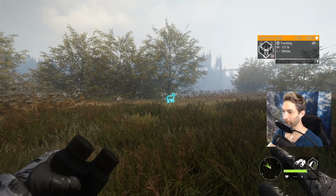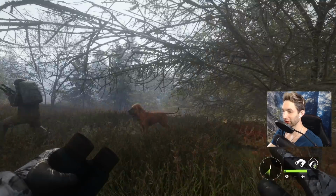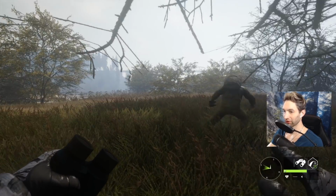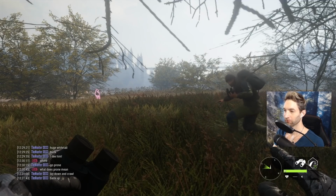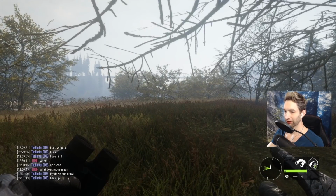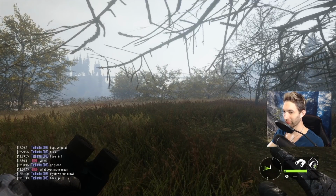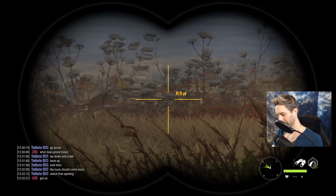Okay, I think what we might do is actually hold tight right here. Oh, there he is. Okay, he's got to get in some cover here. Okay. If we wait right here, that big buck should definitely come back. There he is, there he is, there he is!